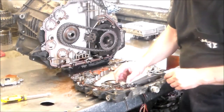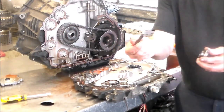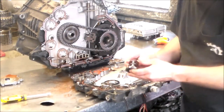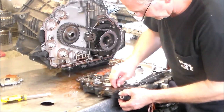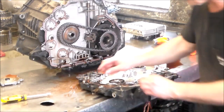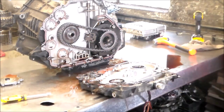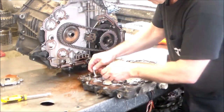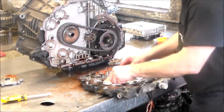All right, so now I'm gonna take these out. This piston here. All right, this has a spring on it. Here is the piston, what it slides on, the piston rod. Okay, so that is number one. Like they're making a seal. Number two, I just line them up how they come out. Number three, and this. Number four. Okay. So we got these. All right, we got a washer here.